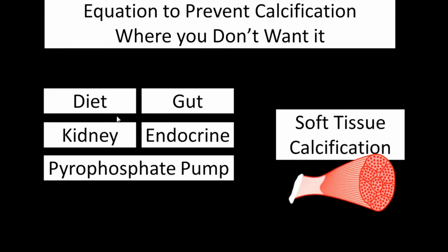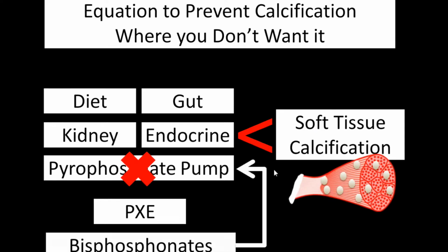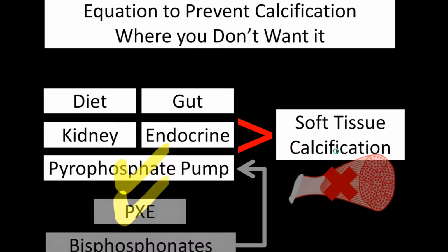We are now learning that imbalances of this equation change the output. For example, the most recent evidence suggests that in diseases such as PXE, in which we have a dysfunctional pyrophosphate pump, the balance of the equation favors soft tissue calcification, leading to calcified soft tissues. The research is exciting as it helps direct potential prevention and possible therapeutics, such as the use of bisphosphonates to replace the missing pyrophosphate. This is changing the balance back in the favor of preventing soft tissue calcification.